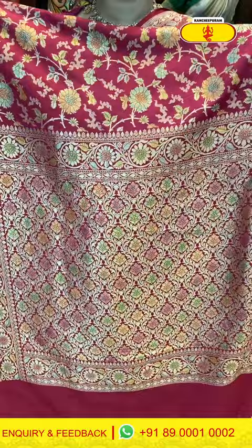And this comes with a gorgeous contrast blouse. So manchi contrast blouse vachindi, very nice, very beautiful.